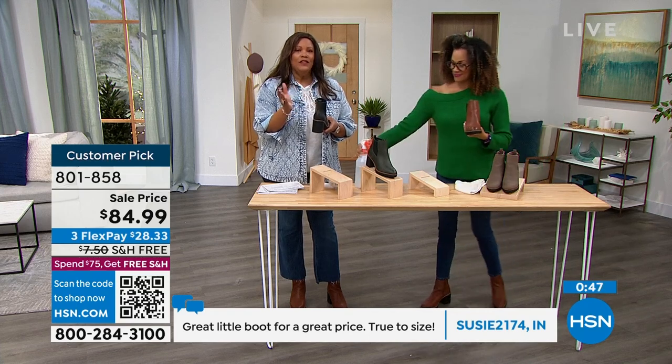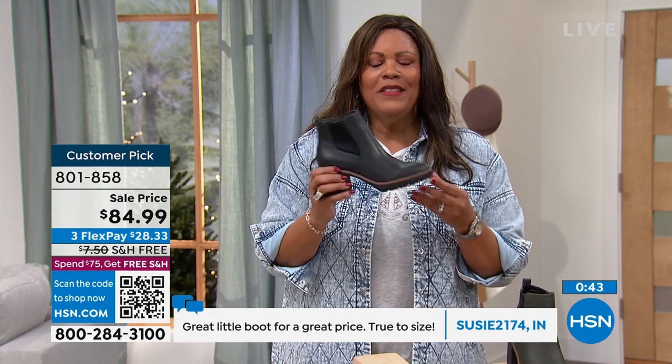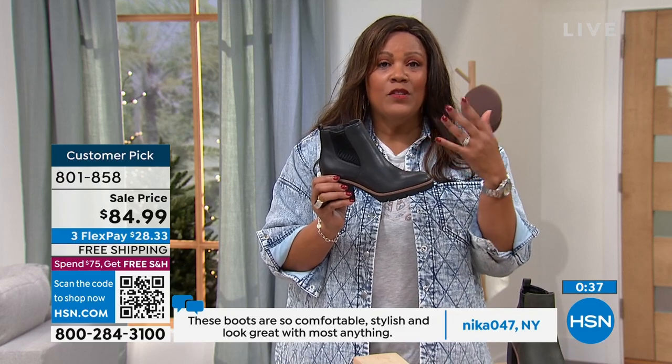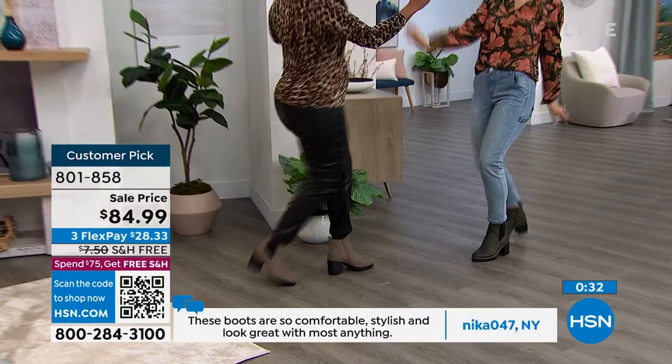So if you need to go to a meeting and they didn't cancel it because the weather's bad, you can put these on with a pair of slacks. You can put these on with jeans on the weekend. You can even put these on with a skirt and black stockings with a black skirt, go to church, put these on.